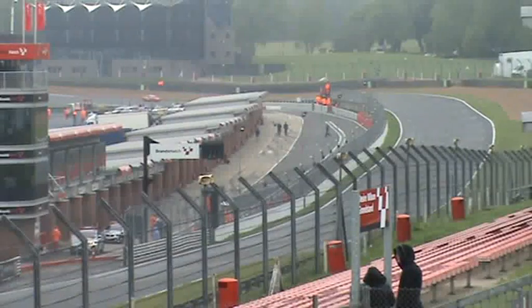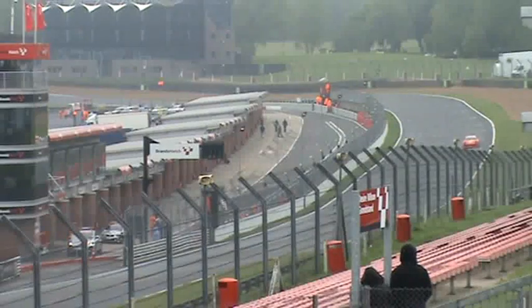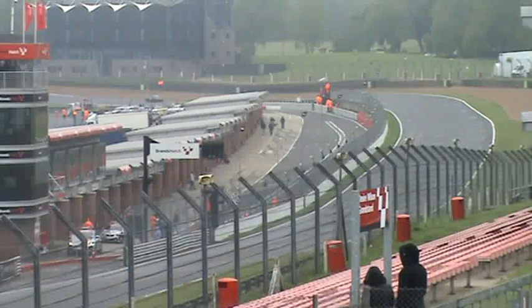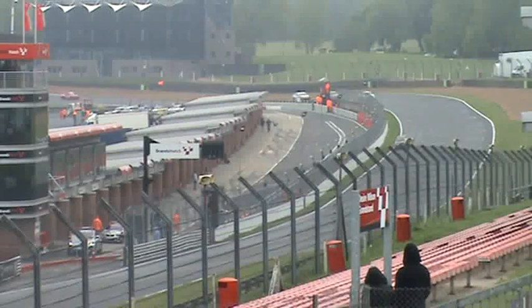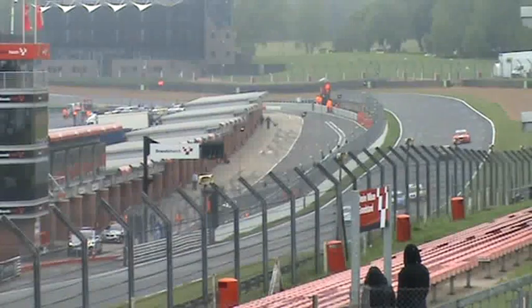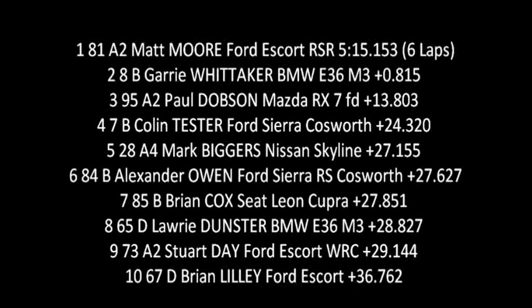Only 8 tenths of a second between the 2 of them, and to manage to pull out a massive gap in those 5 minutes. Only 6 laps. Paul Dobson will finish in 3rd then, and the 4th will go to Colin Tester. He will finish 2nd in Class B, but something like 20 plus seconds behind Gary Whittaker. Mark Biggers gets 5th. Who's going to get 3rd in Class B? Because it's nose to tail, but AJ Owen does just beat Brian Cox. They're behind, I think. Yes, it was Laurie Dunster that finished 8th, Cox 9th, and he finished 3rd in Class A2. Matt Moore won by just 8 tenths of a second, and Paul Dobson in 3rd, 14 seconds almost behind the race winner.